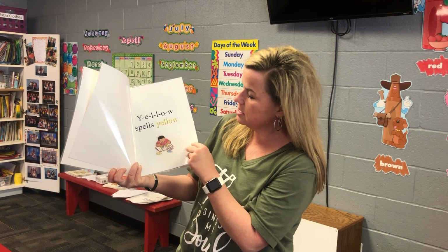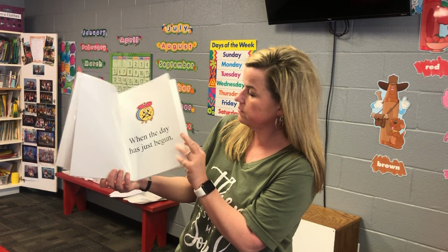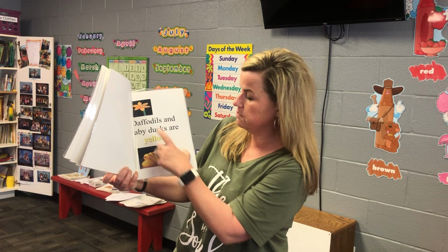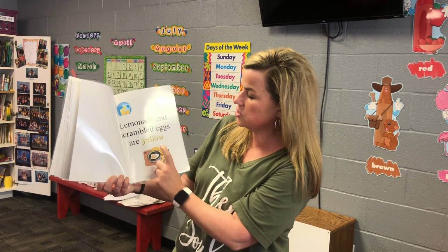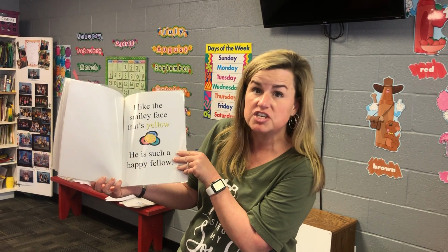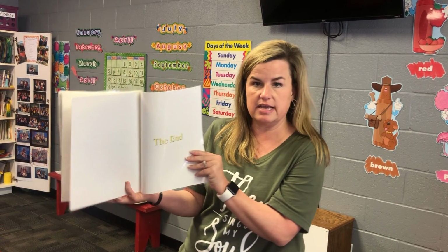Y-E-L-L-O-W spells yellow. Like the early morning sun, when the day has just begun. Y-E-L-L-O-W spells yellow. Daffodils and baby ducks are yellow. Lemonade and scrambled eggs are yellow. I like the smiley face that's yellow. He is such a happy fellow. Y-E-L-L-O-W spells yellow. And then it says the end.